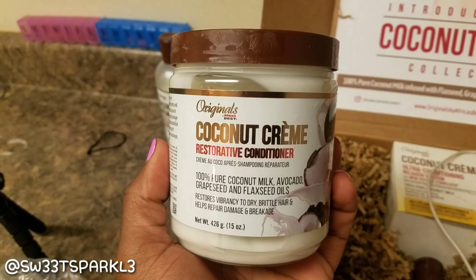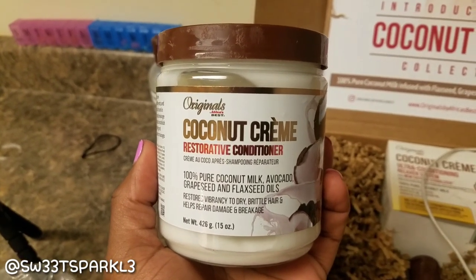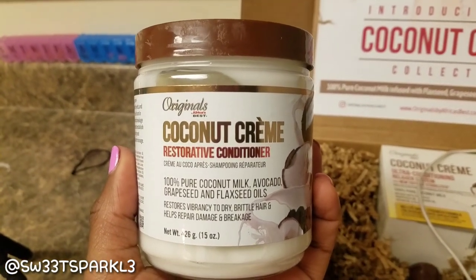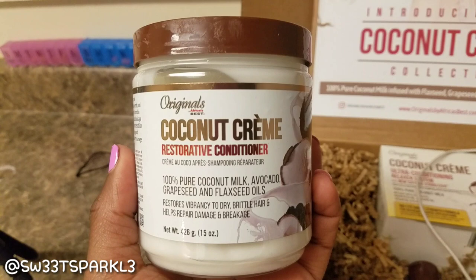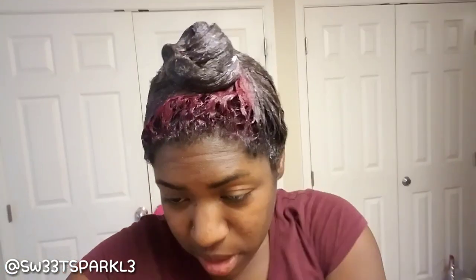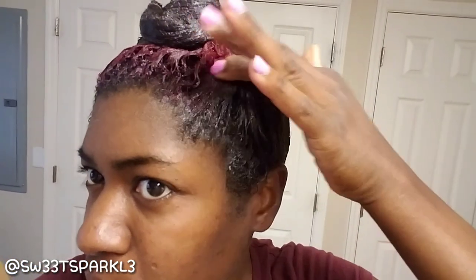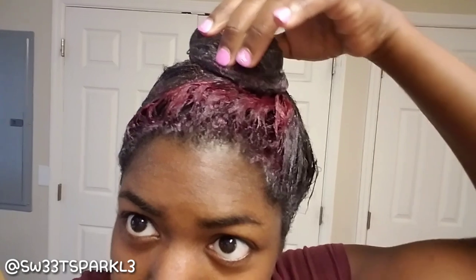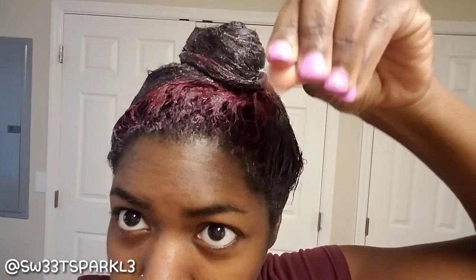Next up is the Coconut Cream Restorative Conditioner. It says it restores vibrancy to dry, brittle hair and helps repair damage and breakage. Okay, so I'm done eating dinner and I actually ended up letting it sit on my hair for 30 minutes. So I'm going to take the cap off and let you see what it looks like now. I am due for a relaxer, but I'm trying to stretch it out about 2 more weeks.